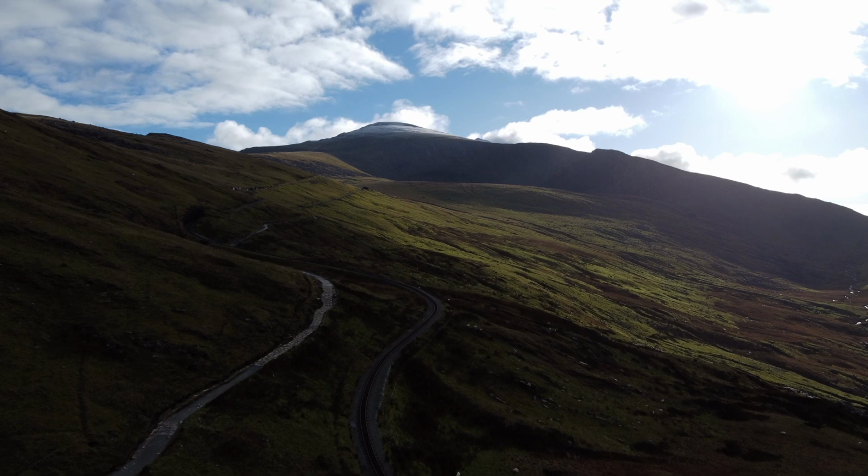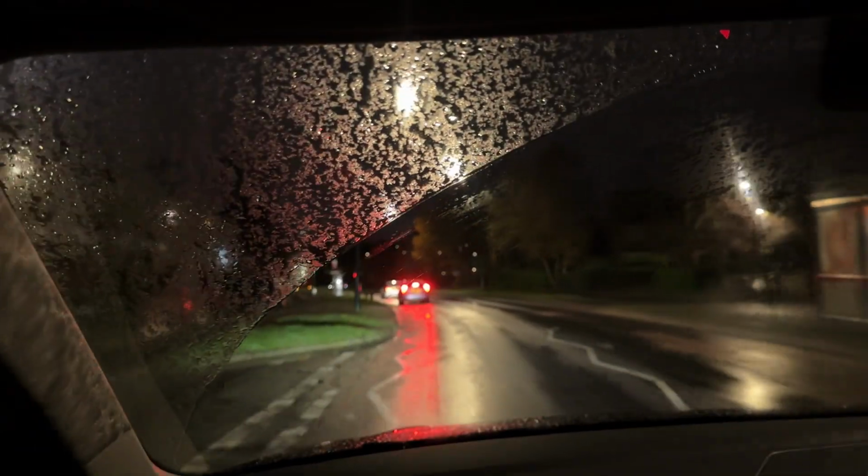Whilst we're not new to hiking, we've never been hiking in Wales before, and so we woke up early in the morning to make the 3-hour drive from our home in Birmingham.